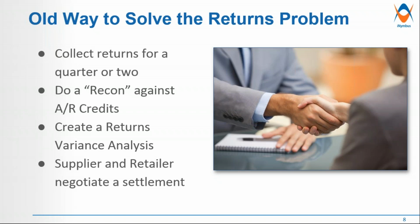So you're going to have the retailer's debits, you're going to have your credits, what your warehouse has processed, and that's another topic of discussion at another time, is how accurate your warehouse is. Once they have the debits and credits, they will go ahead and create a returns variance analysis. That analysis can be huge, because if you're waiting for a quarter or two of data, it's going to be quite complex to go through that.